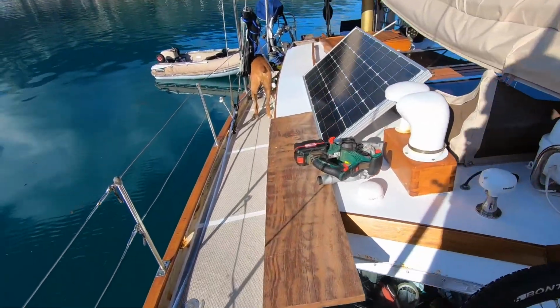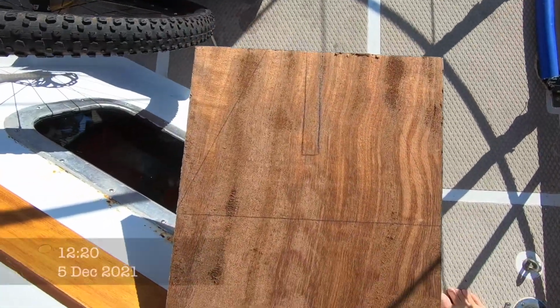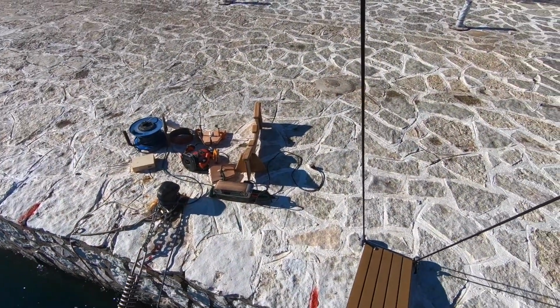Should cut out the second one now, at this plank of Iroko. Shadows. Mark this one out off the other one. So just cut this out with the circular saw. So we are revisiting the dinghy chock today.